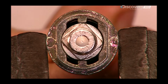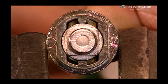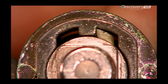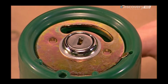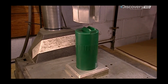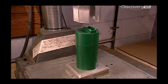Here a worker places the lock barrel in a vise to give a better view of the lock system. As you can see, it turns easily with the key, but vandals beware. This lock is designed to be difficult to pick. Next, he inserts the lock into the bottom of a plastic coin canister. It's put on a sonic welding machine, which emits high-frequency sound vibrations that melt the rigid plastic, welding the top and bottom pieces together.